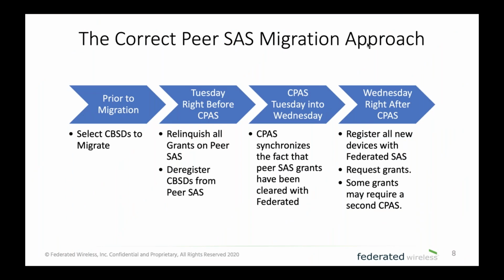So prior to migration, you would select the CBSDs that you want to migrate. And there are some things to consider there too, but let's just assume we're doing everything in one flash cut. Immediately before CPAS on Tuesday night into Wednesday morning, you would relinquish all of the grants on the peer SAS and deregister from the peer SAS. You would want to get this done as close to the beginning of CPAS as possible so you would minimize any disruption to your customers.